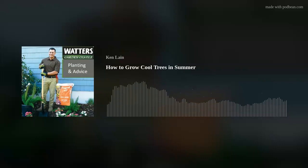Look for pinholes. These are tiny beetles. It looks like someone took a bobby pin and just poked a hole in the bark. That's the exit tunnel of a bark beetle.